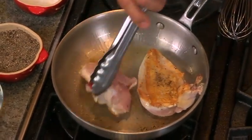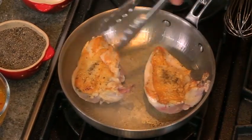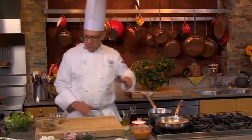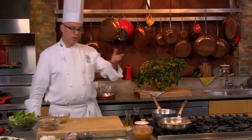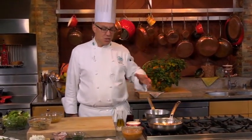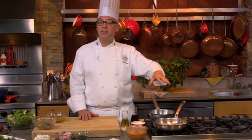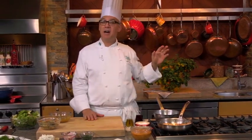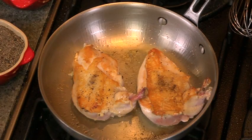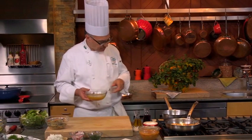So they've got some nice color on the first side. And I'm going to flip them over and we'll cook them on the second side. Now, we're going to finish this dish in the oven, so they don't have to be cooked all the way through. And the nice thing about this is that we can bring it to this point and then shortly before dinner, just pop the pan into the oven and we'll finish it. And I'll show you that in just a little bit. But let's get started with this vinaigrette.